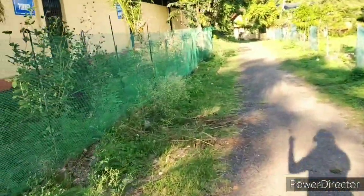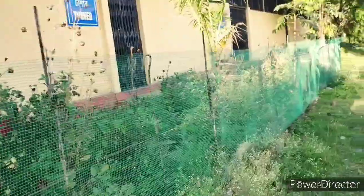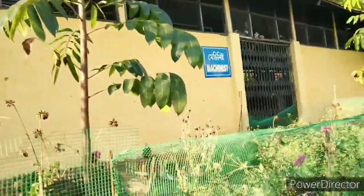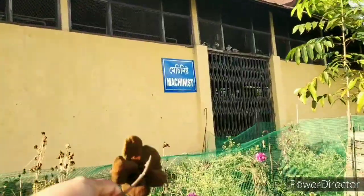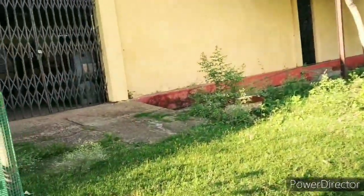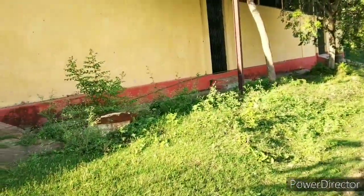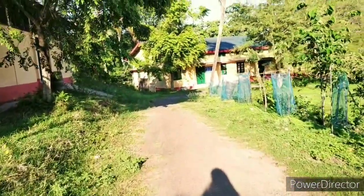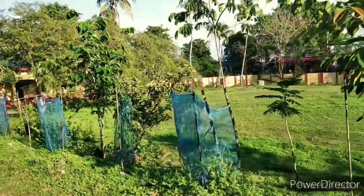So you might be wondering, where am I and where is this place? So this is basically an institute. I'm inside an institute. So these are the departments. Right over here is the Turner, and that's the Mechanist department. So yes, it's an industrial training institute, and it remains closed in the evening on normal days, but it's locked down, so it's fully closed now.